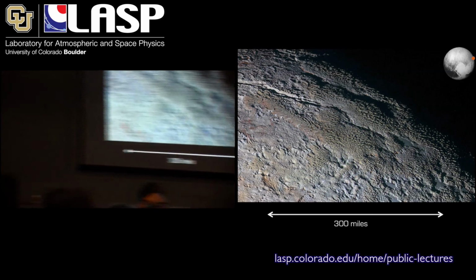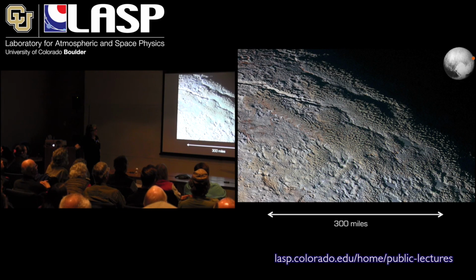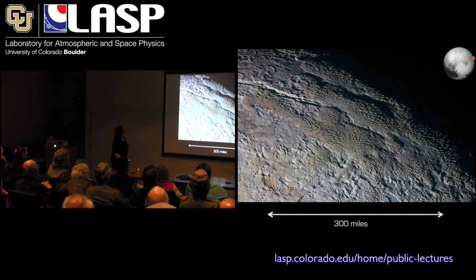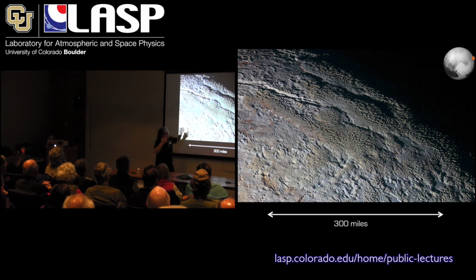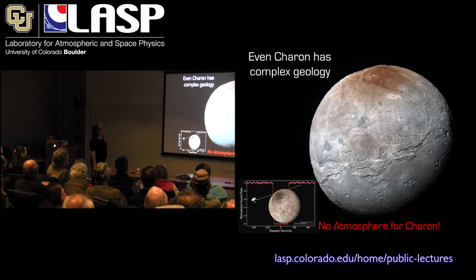Okay, and then we have the snake skin. Any ideas? So again, maybe sublimation, sunlight persistently hitting one side, causing it to move around, maybe. I'm making this up, we don't know. But this could be methane ice that is much more volatile, easily moved around. Okay?